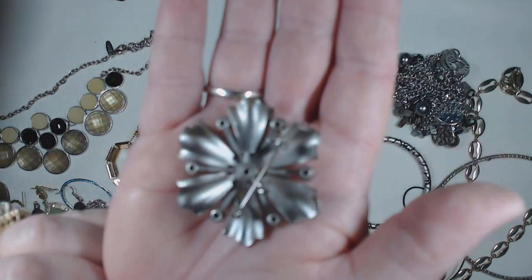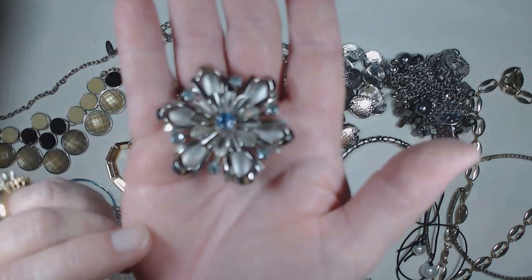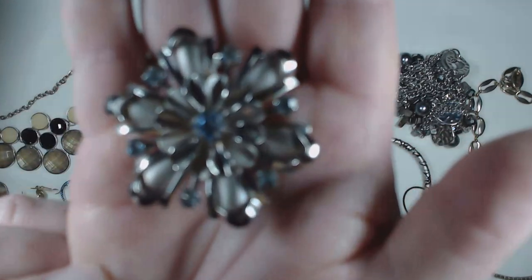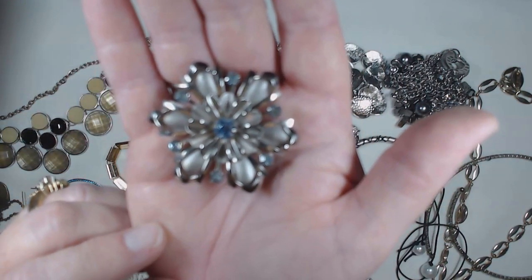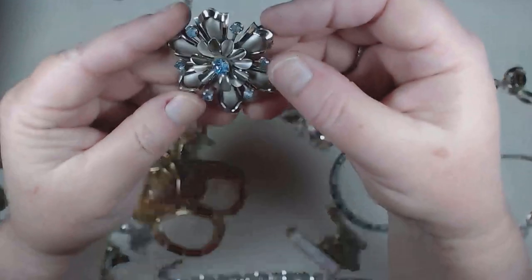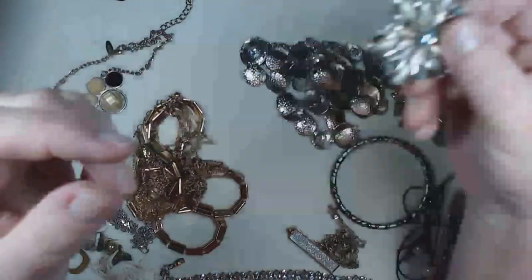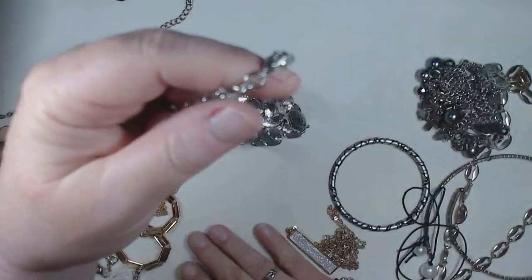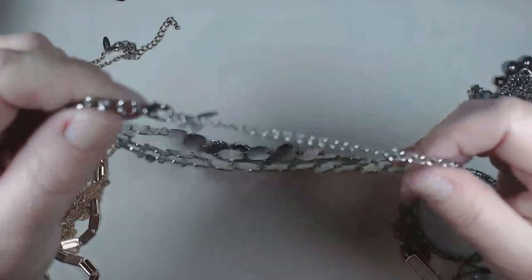Older style construction. That's beautiful. At least all the stones are there. Come on, help me out. But I really like this piece. But there's this one pink spot right here. I'm hoping it is just some form of cleaner. Here, let's move this off to the side. Let's get it tangled all over again.